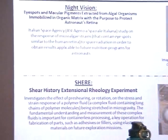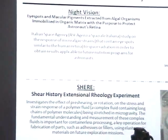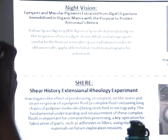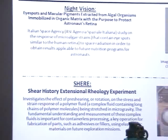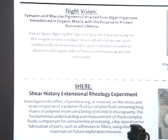Night Vision is another Italian Space Agency one. They're looking at the effects of radiation on, for example, astronauts' retina. Shear is another material science one on polymer fluids. And again, we'll use the MSRR, the Materials Science Research Rack, on orbit.